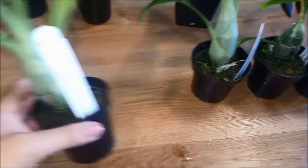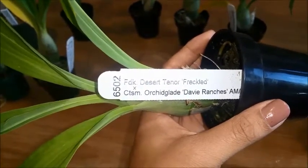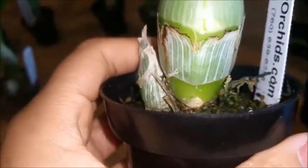And this one has only lost one leaf too, and this one is Orchids Desert Tenor Freckled, crossed with Catasetum Orchid Glade Davy Ranches. And look at this. I think none of my other orchids have eyes like these. It has bigger eyes. I don't know, maybe it's gonna grow something from that. That's why it's so big, but who knows? Yeah, it hasn't done anything besides lose 2 leaves. So it's still doing its thing.